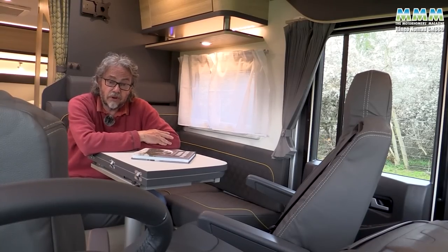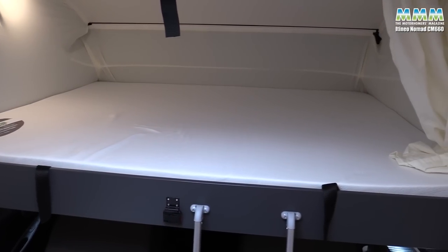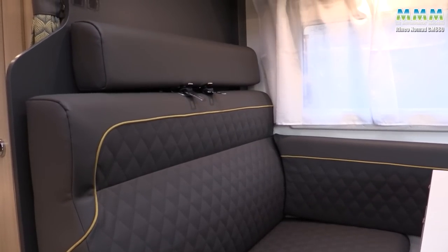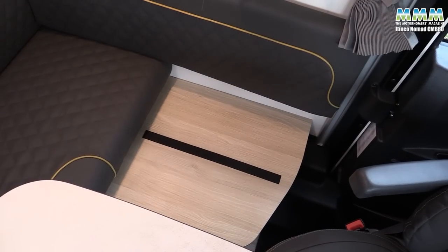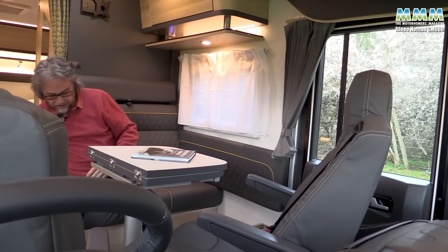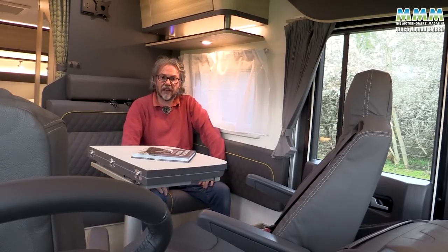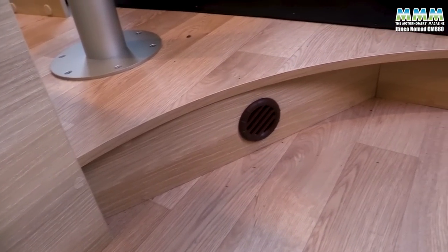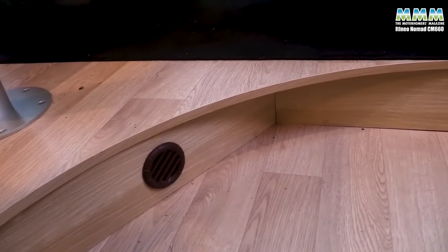And this is a true four berth too. Of course, you've got two double beds, island bed at the back, drop down bed over the cab, and four travel seats because you've got twin three-point seat belts on this bench. Now for travel, you just simply remove this cushion and the wooden panel that it sits on, and then you've got plenty of room for two passengers back here. The floor's raised in this section too, so nobody's got dangly feet. It's all at one level, although you just then step down into the kitchen area.